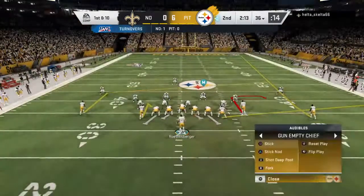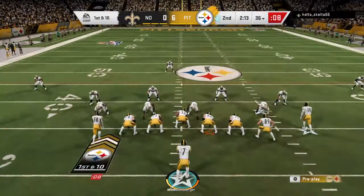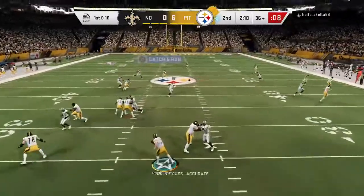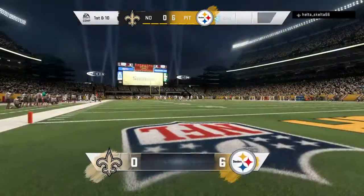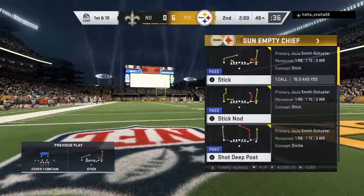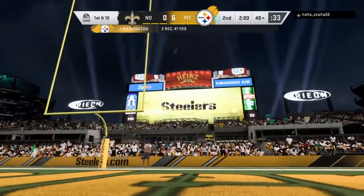The Pittsburgh offense at the line to start their next drive. After the interception, here's Roethlisberger. Got an open man, it's Washington. And he'll be taken down, but not before he works it past the 50. The Steelers picking up 15 yards there and a first down. First and 10 at the 49-yard line.